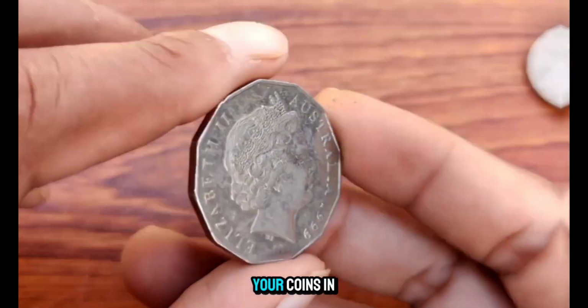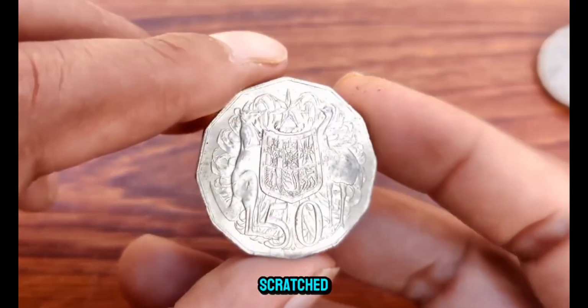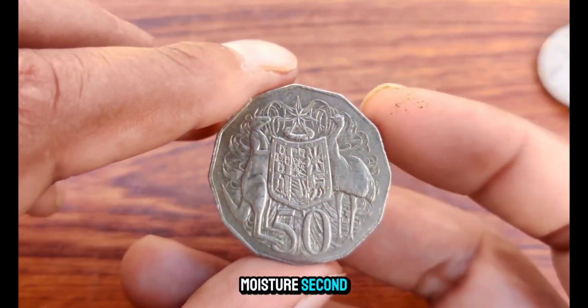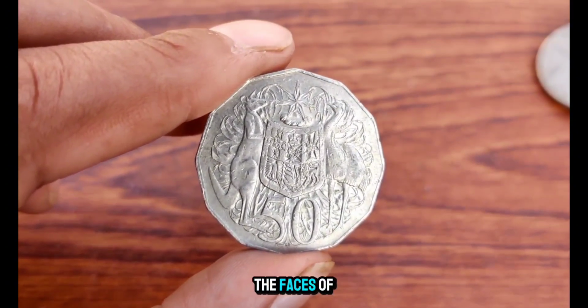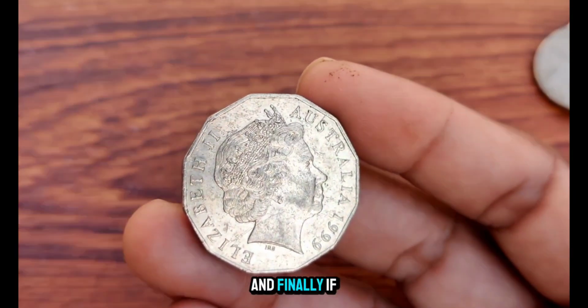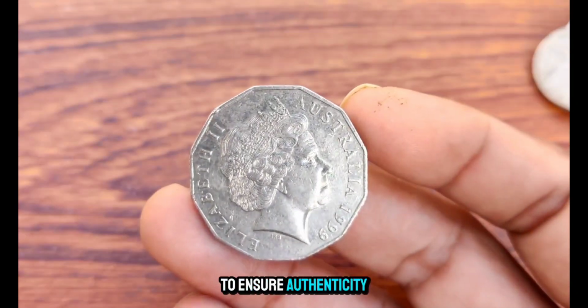First, always store your coins in a cool, dry place. Use coin holders or albums to keep them from being scratched or exposed to moisture. Second, handle your coins carefully. Always hold them by the edges and avoid touching the faces of the coin. And finally, if you're buying this coin, make sure you're purchasing from a reputable dealer to ensure authenticity.